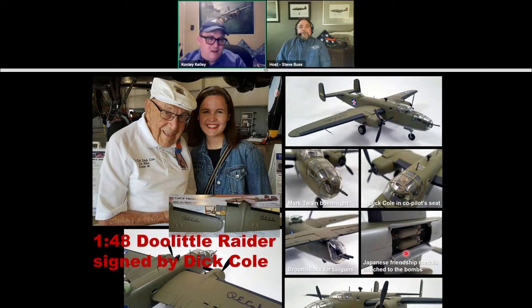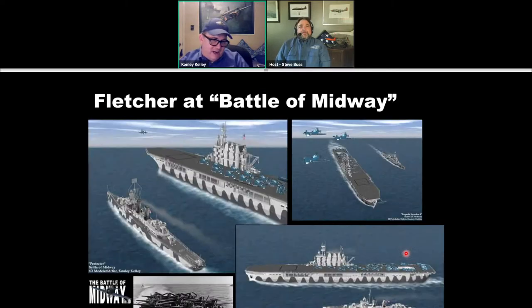Here's the Fletcher at the Battle of Midway. So I've replaced the B-25s with torpedo bombers, Devastators, and Wildcats. And of course, the 80th anniversary is coming up.